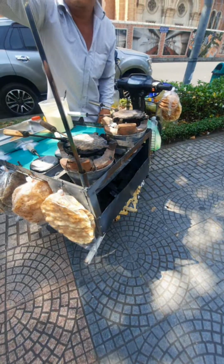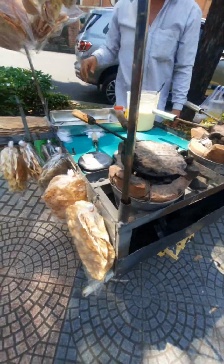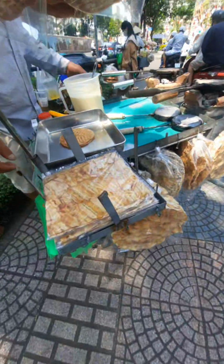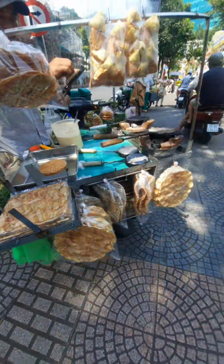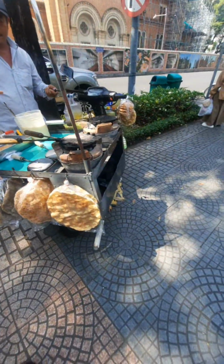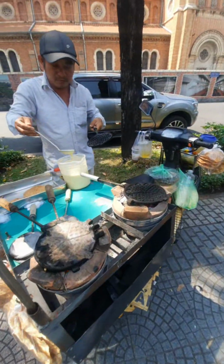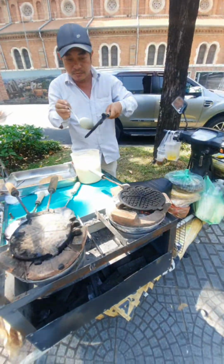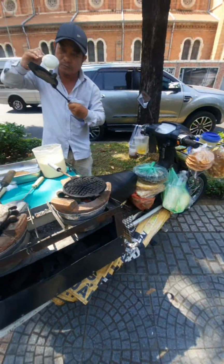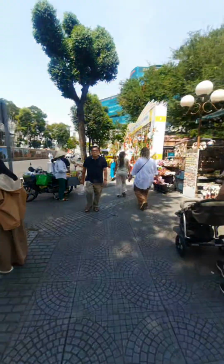Here's another guy cooking up some waffles by the lake. Waffle. Yeah, these things here. Look at all these little snacks. Fried banana. Fried banana. There's his waffle. There. One. There you go. I'll leave him to it.